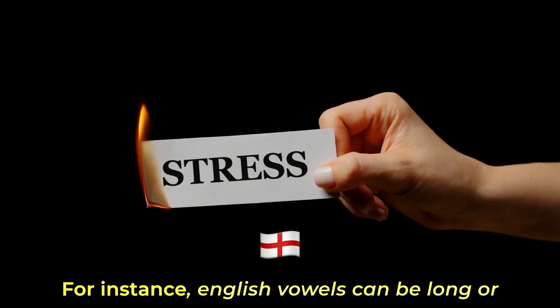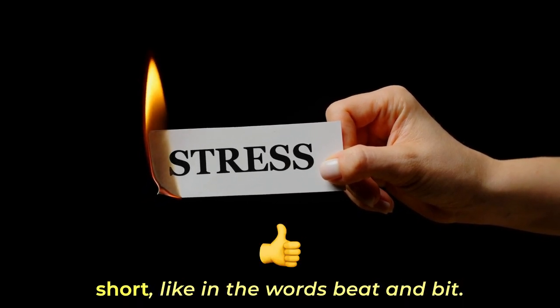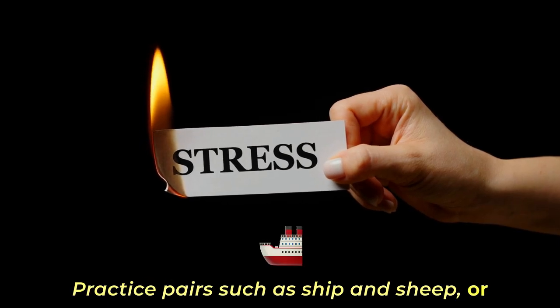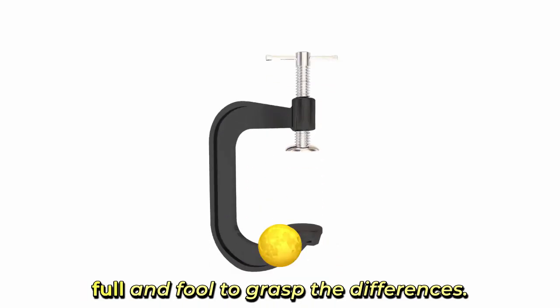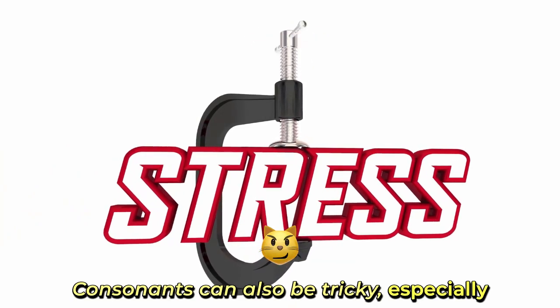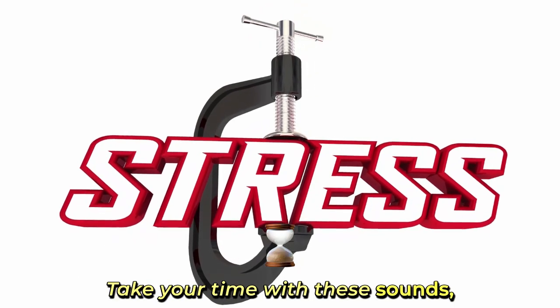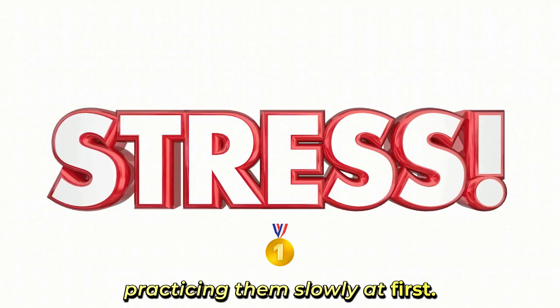For instance, English vowels can be long or short, like in the words beat and bit. Practice pairs such as ship and sheep or full and fool to grasp the differences. Consonants can also be tricky, especially sounds like in, think, or this. Take your time with these sounds, practicing them slowly at first.